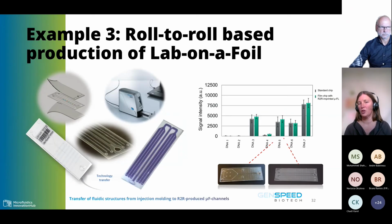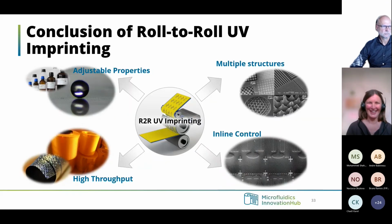So you can see the commercial readout system in the middle and the injection molded chip at the left side and the roll-to-roll imprinted in the middle. And when you look at the graph, you see that we have comparable signal heights with both chips. So it's really compatible and we can transfer this production to roll-to-roll imprinting. Okay, this brings me to my conclusion on the next slide.